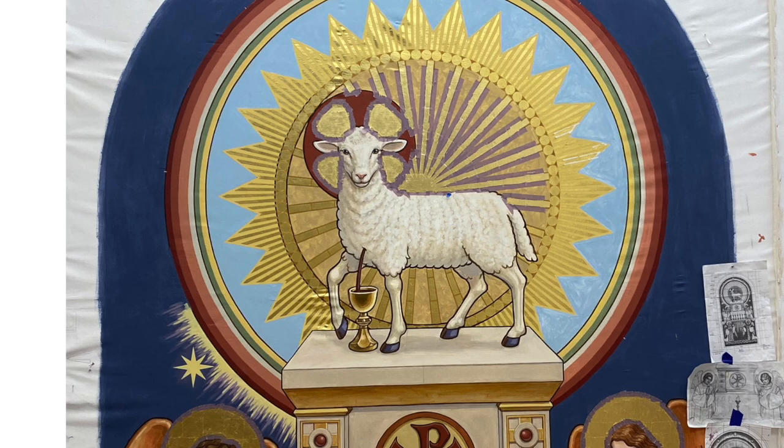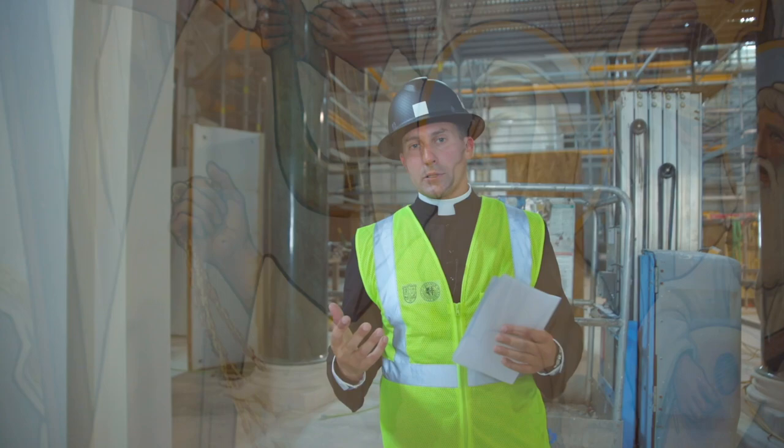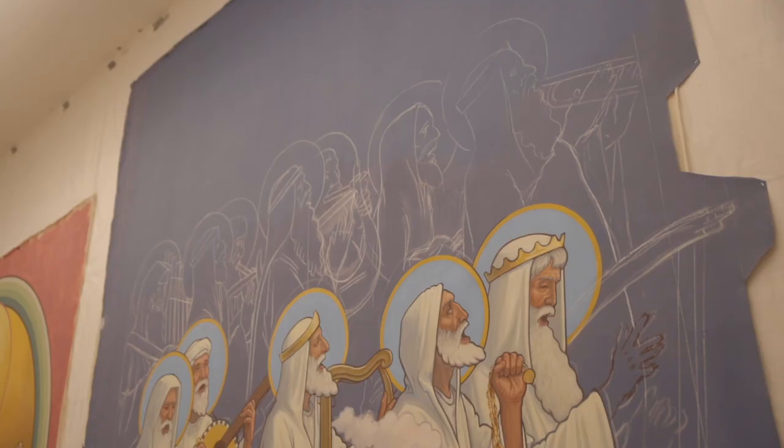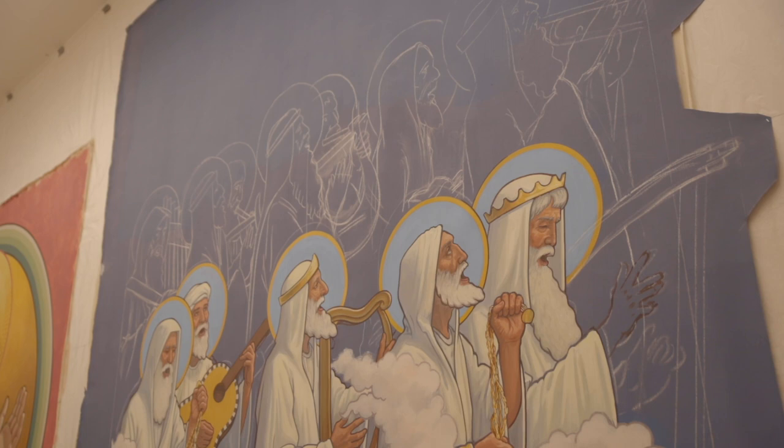Surrounding this lamb, in the other arches, we have the 24 elders. They represent both the 12 tribes of the Old Testament and the 12 apostles of the New, so sort of a summary of all men, shall we say, of the Old and the New Testament. And what are they doing? Well, they're giving worship to the Lamb.